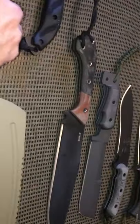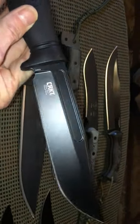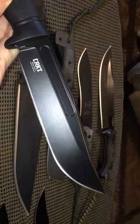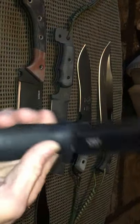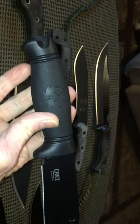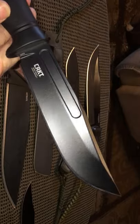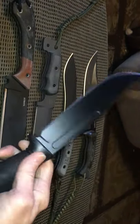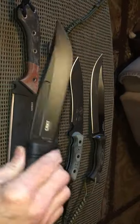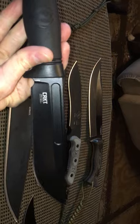Alright, we're gonna go with the CRKT muzzle brake. This is a super cool fixed blade knife. You guys know I'm crazy about CRKT, and I also like Ruger a lot. And it's just a wicked knife, man. It feels really good in the hand. It's a real large knife, too. That's what I love about it, man. I love the big ones.